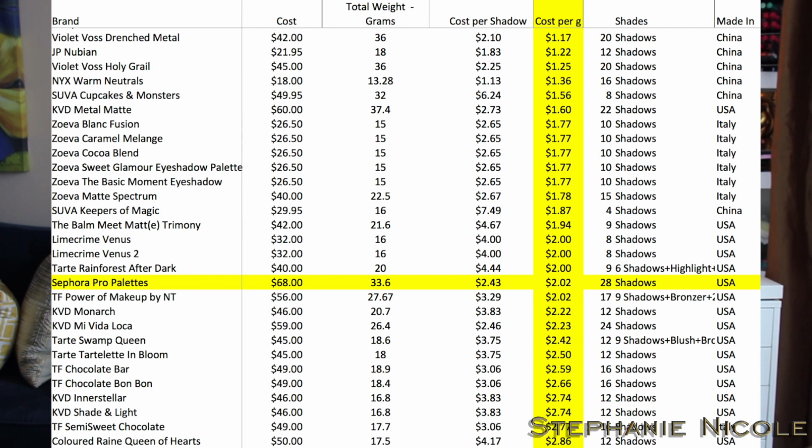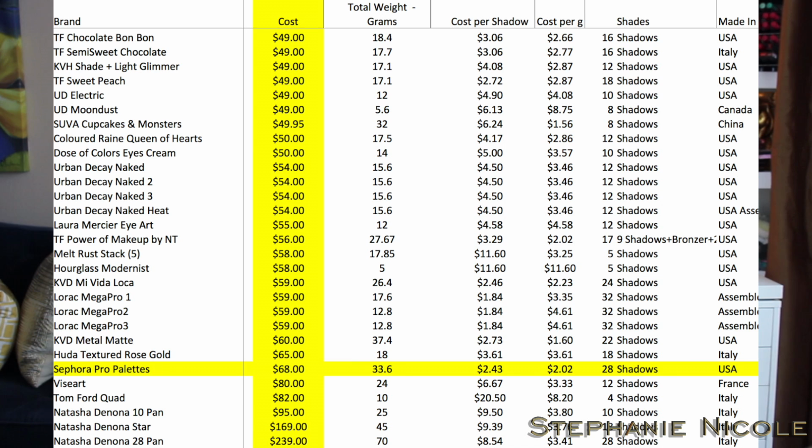I just want to show you guys a quick cost breakdown on the screen right here. As you can see, you are getting a ton of product in this, so the cost per gram is pretty reasonable. Although when I just look at it based on other palettes in the $68 range, it's a hefty investment.